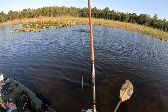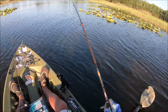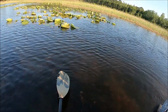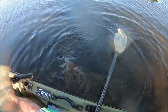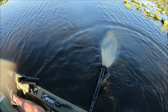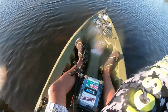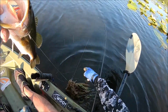Well, that's a nice one. Oh yeah, that's a nice one. Come to Papa. There's that gator. He's coming. Wow. Oh my gosh. I just got a whole face full of water. Oh yeah, baby. That is definitely one of the biggest ones I've got out of this body of water. Oh my gosh.